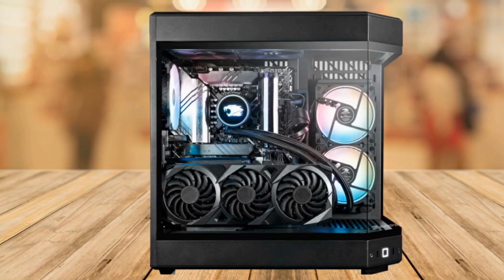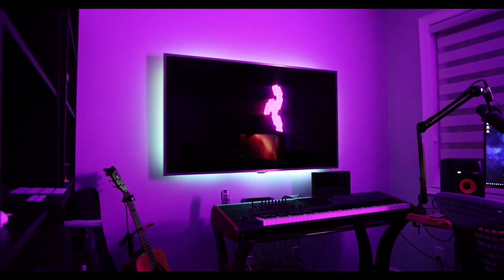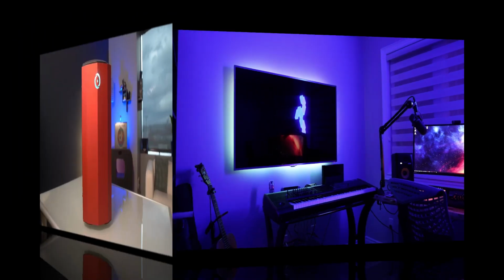While it's a bit heavy and unwieldy to move around, once you have the case in place, it's quite roomy and easy to work in. Though our review unit kicks out quite a bit of heat once you start gaming with gusto.